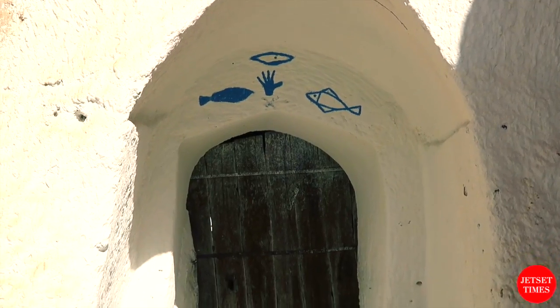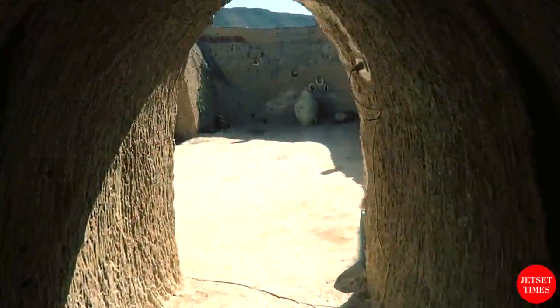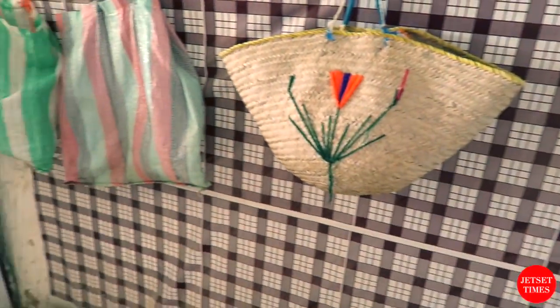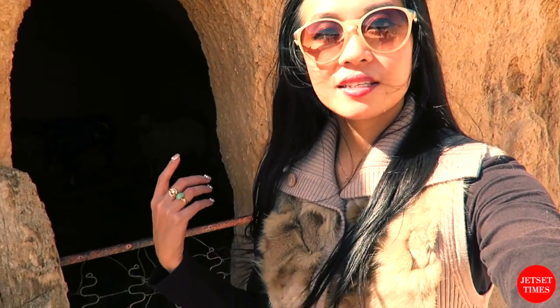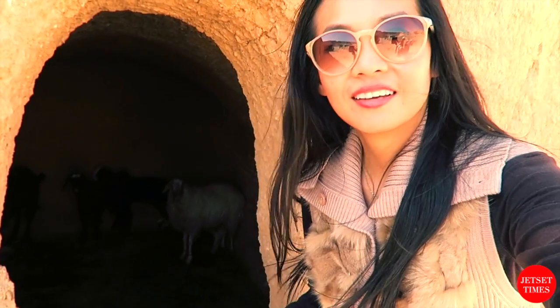The Berbers are an indigenous ethnic group in North Africa. They have their own way of living and language. Today, many Berbers live mainly in Algeria and Morocco, but in Tunisia, the government designated an area on the border of southern Tunisia for them to live. This is their living room. Alright, so this is where they keep the livestock. There's a bunch of goats that look very shocked.